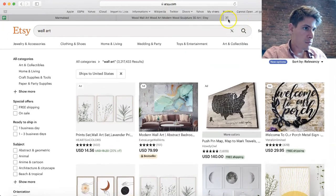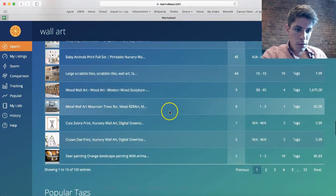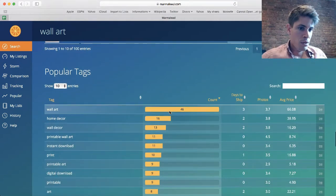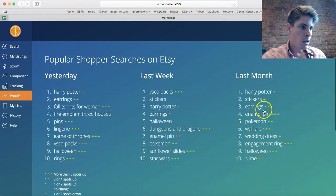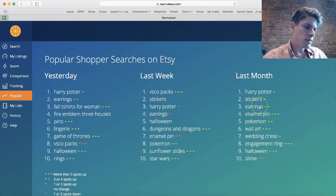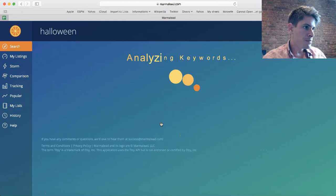Okay, so let's go back to Marmalead just to show a bit more. So yes, you can see here wall art. So let's go back to popular. Okay, so again, we tried wall art. Okay, let's try earrings, which is a bit broad to me. Obviously fall t-shirts, because this is the season. Fire Emblem, Three Houses, Pins, Game of Thrones, Harry Potter earrings, Halloween. So Halloween would be a good one.